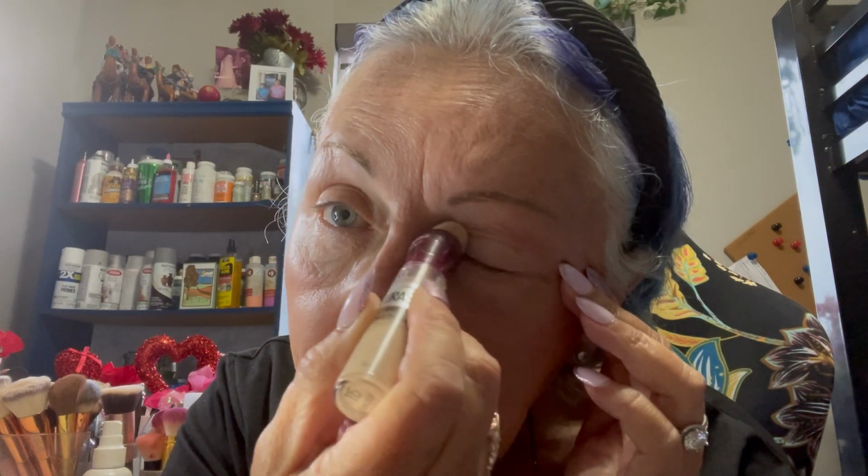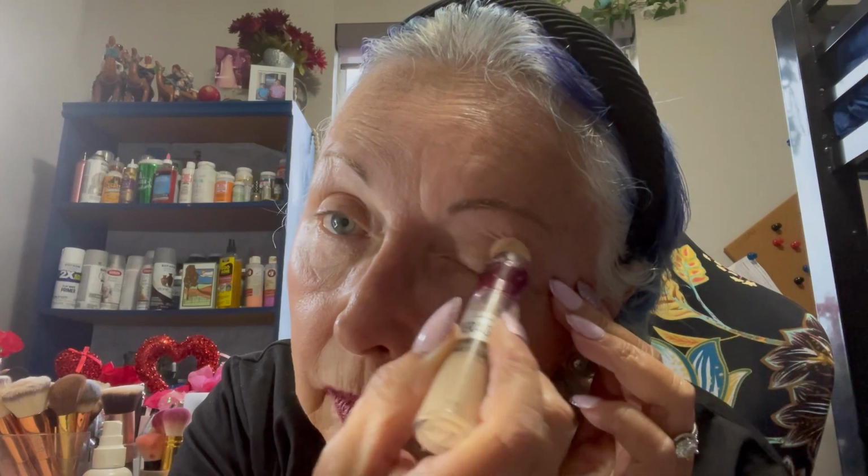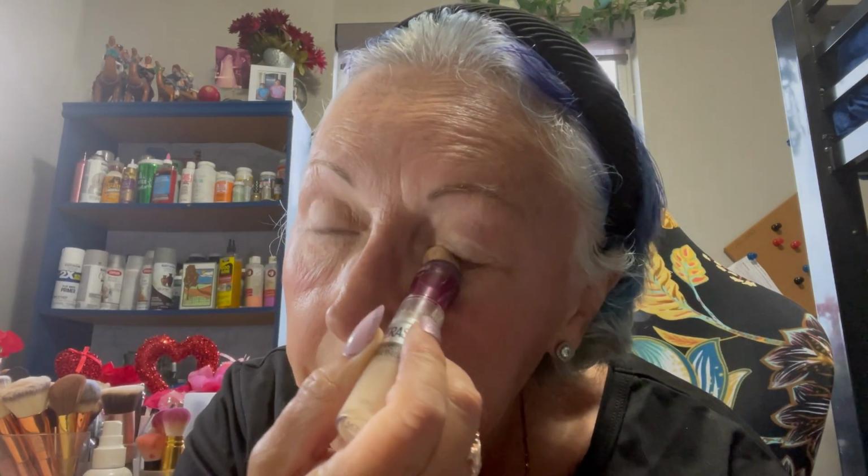And you go from your eyelid, up over your eyelid, up to your eyebrow. Just one little layer. All over the eyelid, up to the eyebrow. That's it. Okay. So now I've primed my eyelids. So we're going to start, and this is the same for whether you have hooded eyes or not.